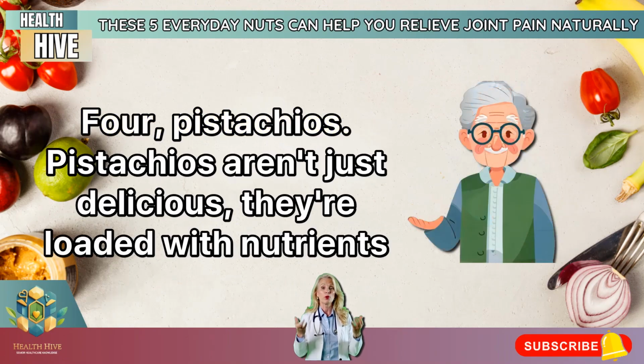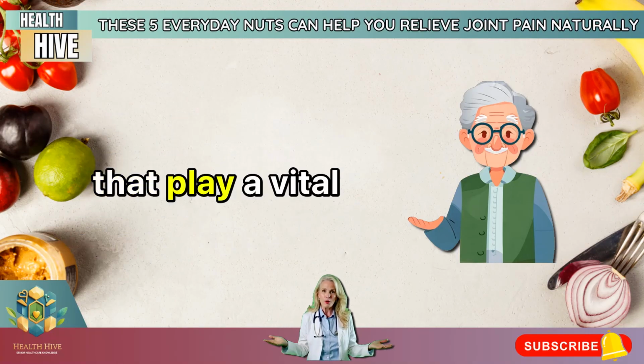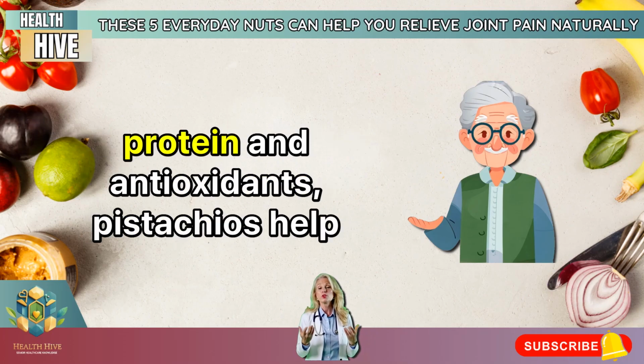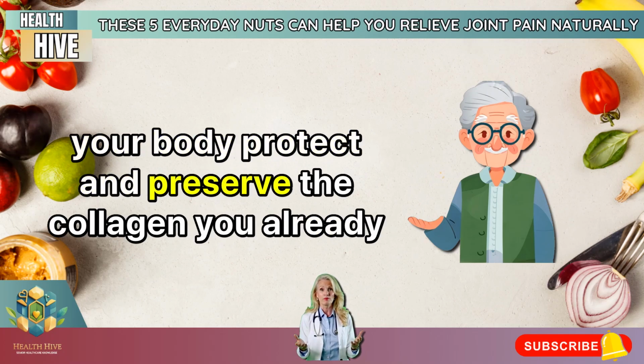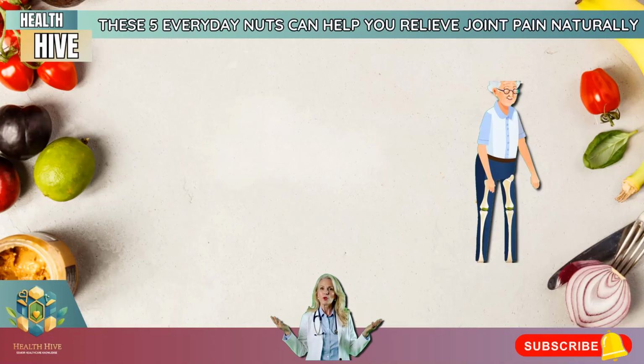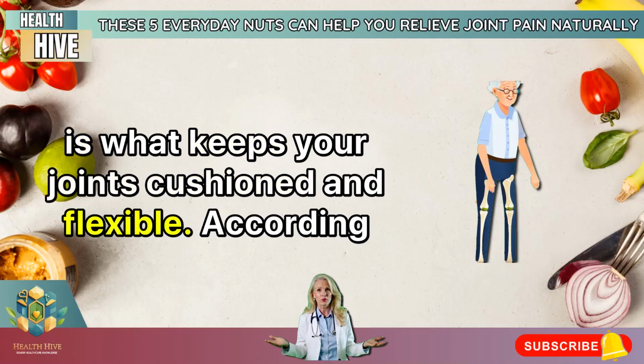4. Pistachios. Pistachios aren't just delicious, they're loaded with nutrients that play a vital role in maintaining joint comfort and strength. Rich in protein and antioxidants, pistachios help your body protect and preserve the collagen you already have. Collagen, as you may know, is what keeps your joints cushioned and flexible.